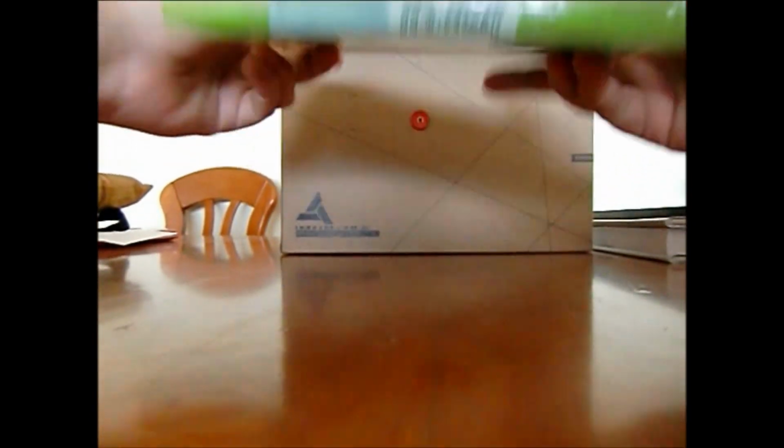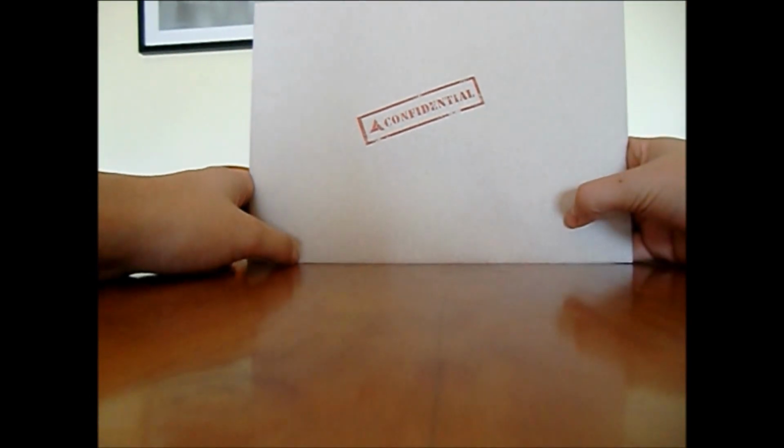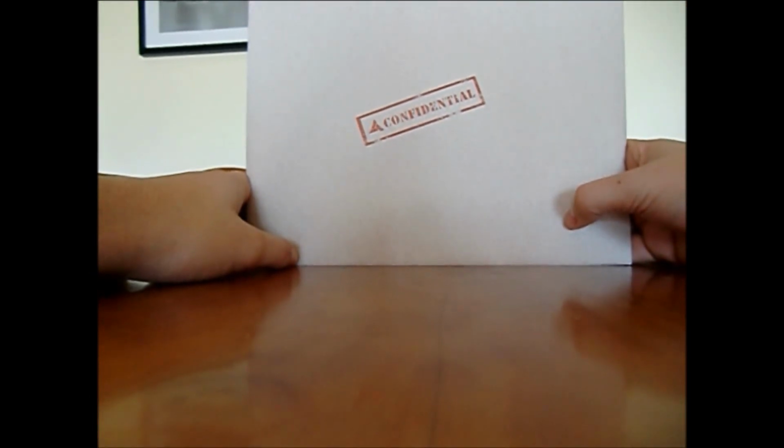The game for Xbox, sealed and everything. Pretty cool. I've already played it on the Xbox. So, what is this? It says confidential. I don't know. Let's see.